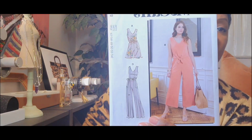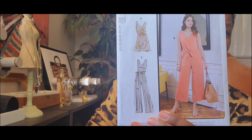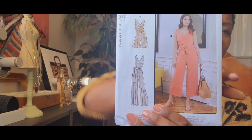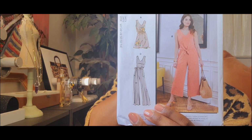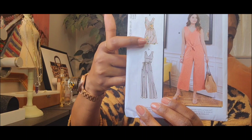It is 8218. I just saw this one when it was in the drawers. So this one wasn't on my list of ones to get, but I just love that one, especially this one. Not the culotte one that she's wearing, because I'm taller and those lengths kind of fall weird on me. So I'll do this long version or the short version.